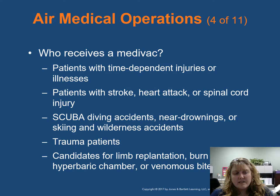Scuba diving accidents, near drownings, skiing and wilderness accidents, because usually you're talking about a rural area that's not close to any receiving facilities, those may require air medical support. Your trauma patients, we already mentioned that. And those that are candidates for limb replantation, burn centers, hyperbaric chambers also come in, or venomous bite centers.